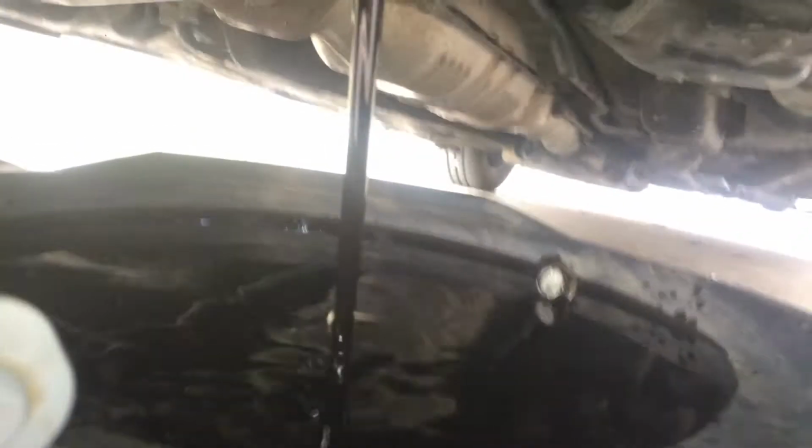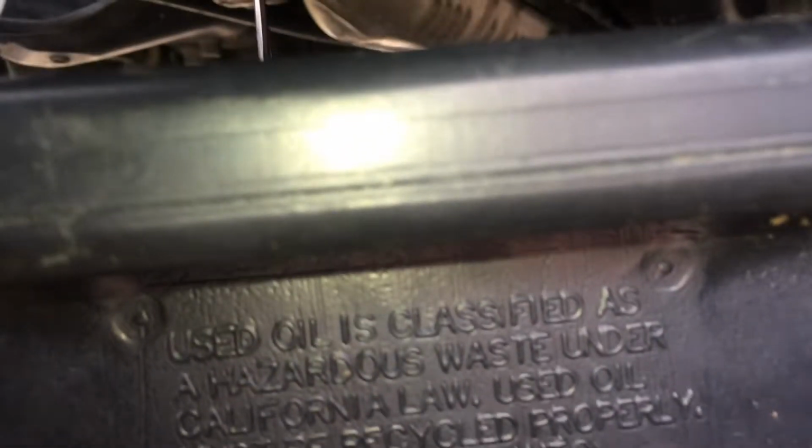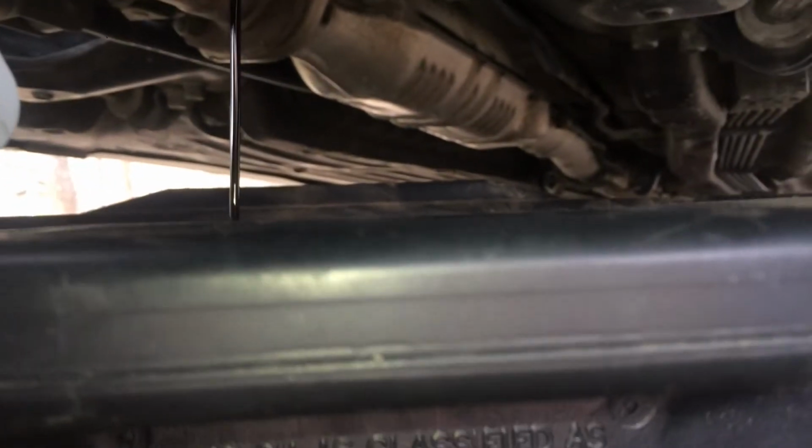So I'm just going to let this drain for a while. You can see how it's running out very easily. If it were cold, it would not be coming out this easy. I'd have to sit here much longer. So this shouldn't take much time. I'm just going to let this do its thing for a while, though. And then we'll put the drain bolt back in and remove the oil filter.